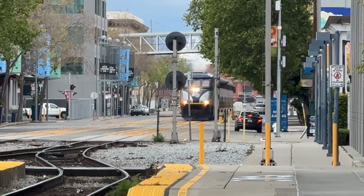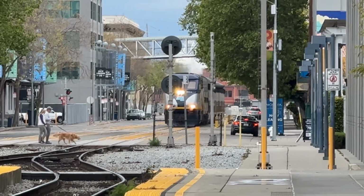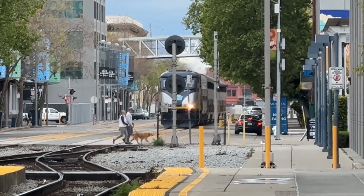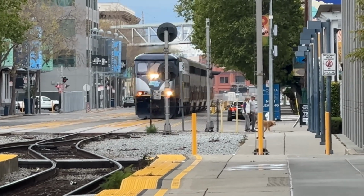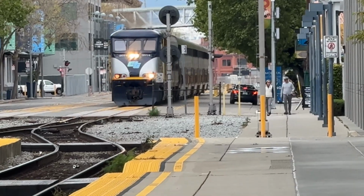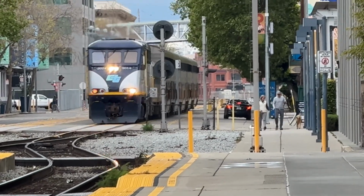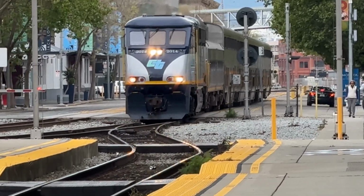Good morning, everybody. This is Marcel at Oakland at London Square Station. This is Amtrak San Joaquin train 711 making our final stop here at Oakland at London Square. The people with the dog couple are ignoring the railroad crossing, and you should not be doing that. So this is 2014 leading off on this one, a 2014 F59PHI.